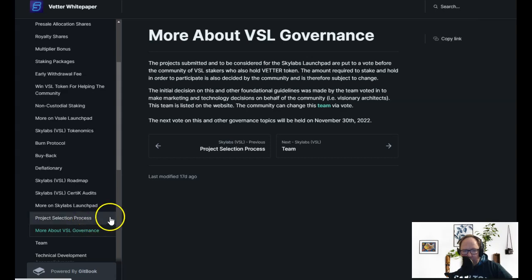VSL stakers who hold the Vetter token vote. The amount required to stake and hold in order to participate is also decided by the community and is therefore subject to change. The initial decision for this and other foundational guidelines was made by the team voted in to make marketing and technology decisions on behalf of the community, the visionary architects. This team is listed on the website. The community can change this team via vote.